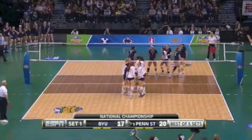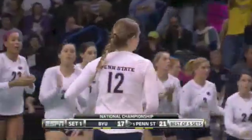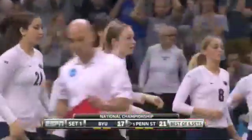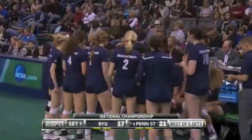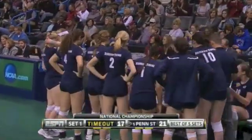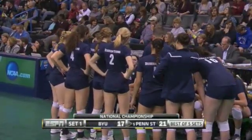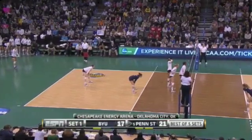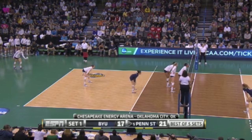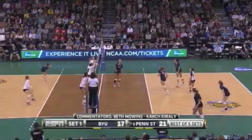See if they can take advantage here, Karch, because Hampson stays in the back. Boswell is out, one of their best blockers, and Sean Olmstead wants the timeout. With Penn State 4 points away from taking the opening set. It's the national championship from Oklahoma City. Hancock with her first point off of her serve just a moment ago, and now out of the timeout, back behind the line. That lefty spinner.